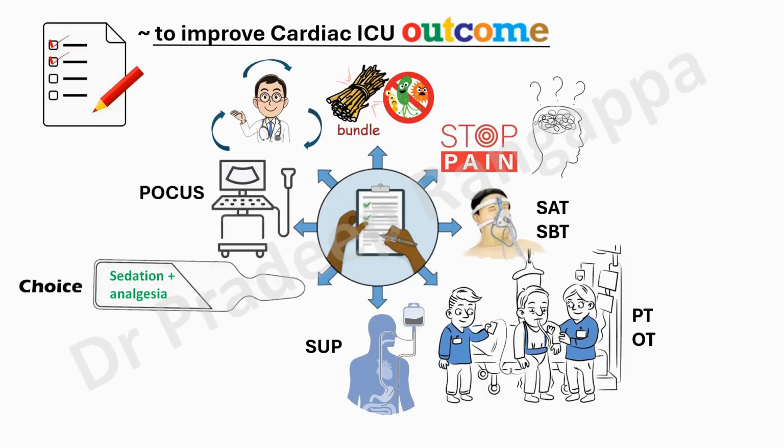So that's about it, friends. I tried my best to cover most of the dimensions of these patients with cardiogenic shock.